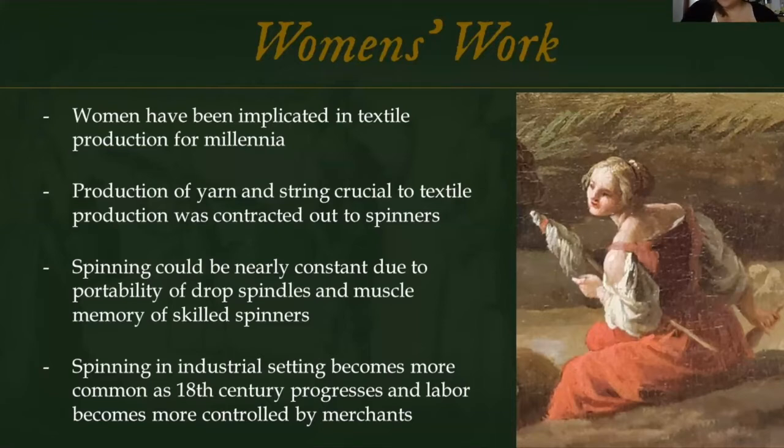So you can watch children while you spin with a drop spindle. You can watch sheep while you spin with the drop spindle. You can walk through the market with a drop spindle spinning. And once you get skilled at it, it's muscle memory. So you can just do it sort of without thinking. So you can engage in other tasks, but you make money doing it because you're contracted to provide yarn to a merchant or to weavers, right?